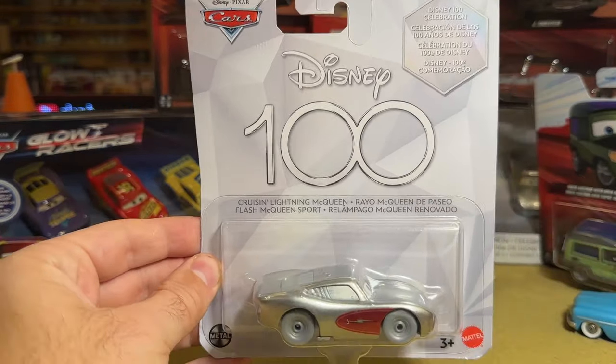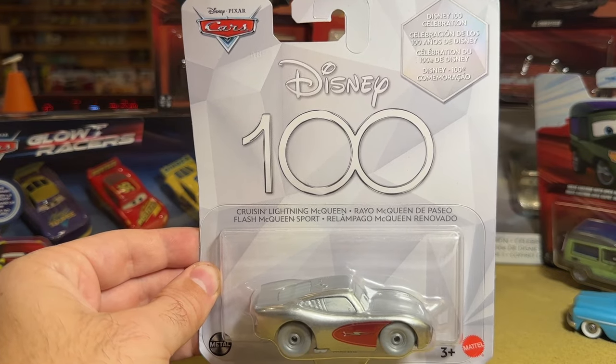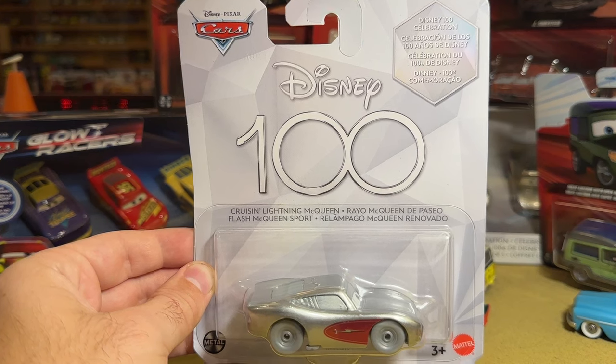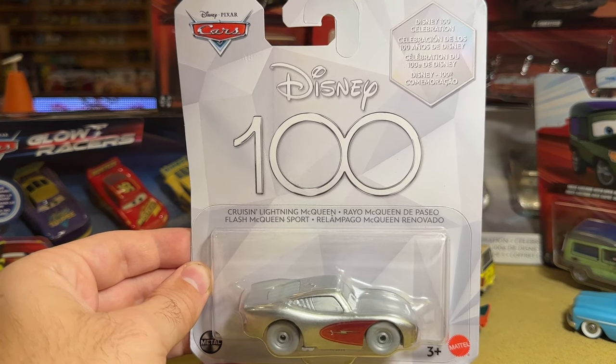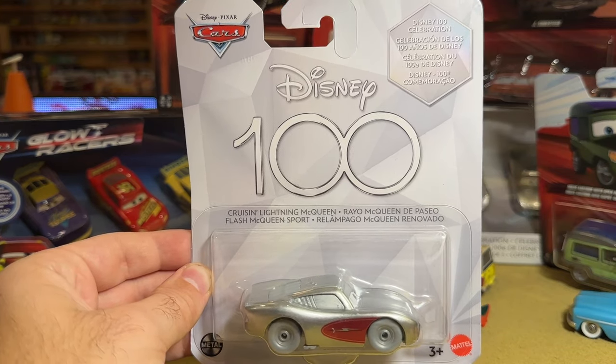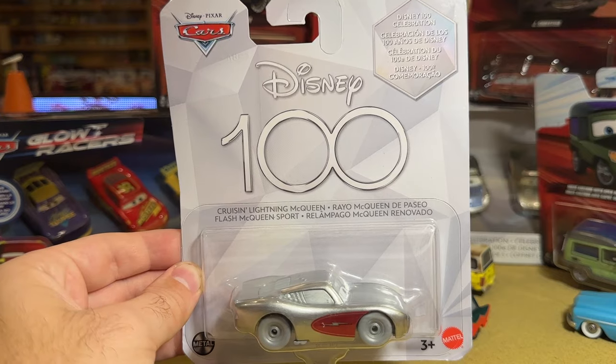But then one of my buddies who lives outside the U.S. asked me to get some for him, and I saw they implemented this new rule, because they want you to buy $25 worth of Cars items, and then you just get this for free, which is, of course, a pretty good option still. I don't really care for what they have on there.